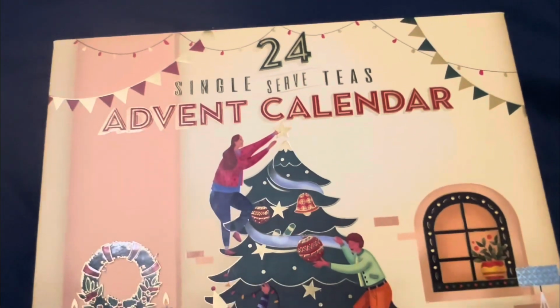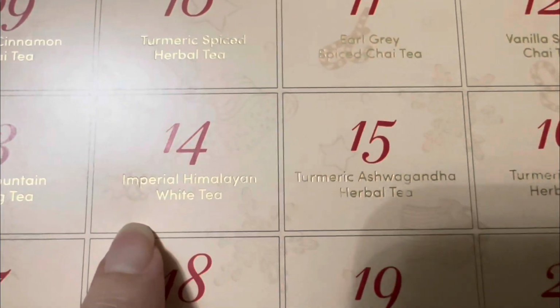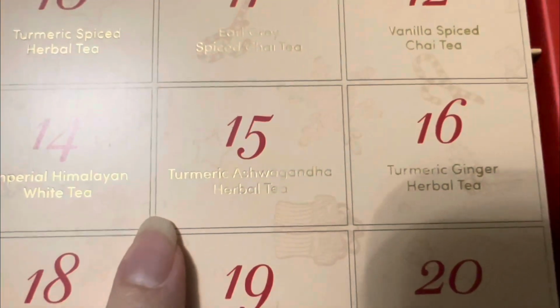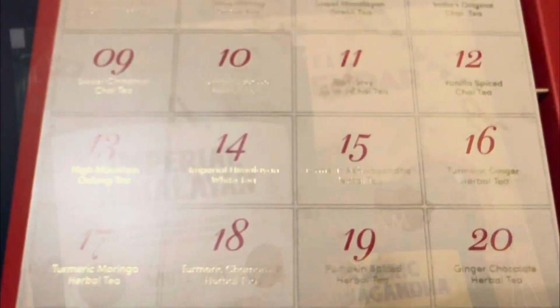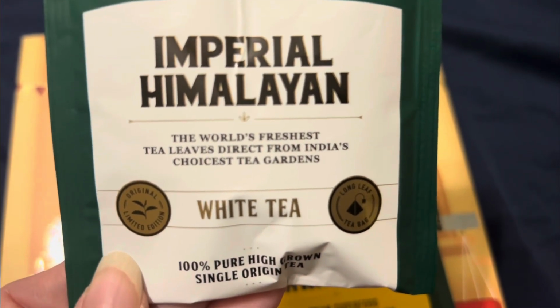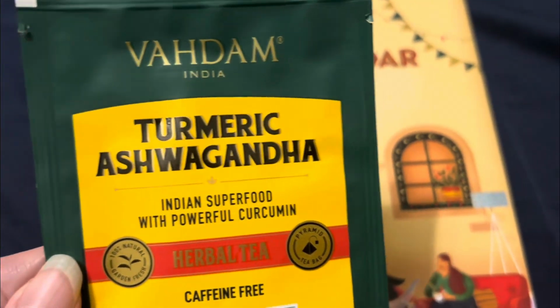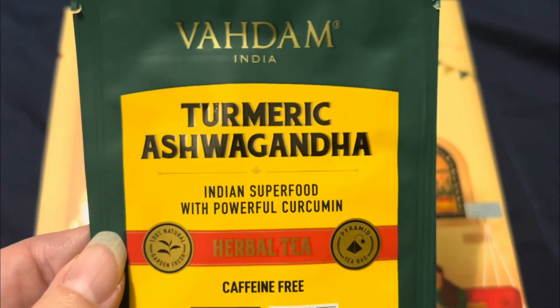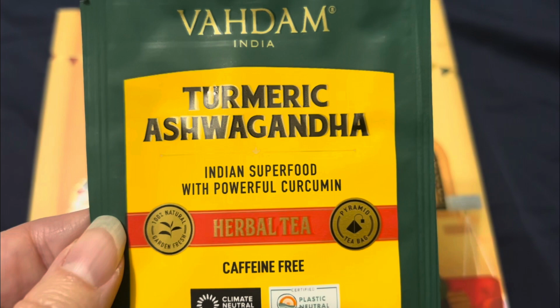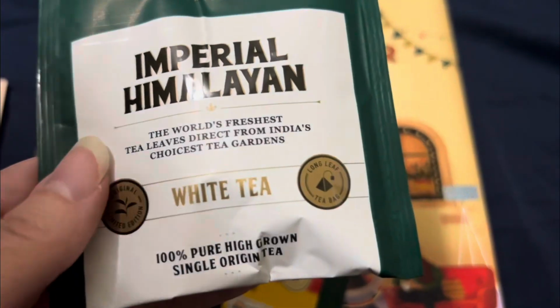The single serve teas advent calendar, day 14, Indian tea, is going to be Imperial Himalayan white tea, and then for the 15th we have turmeric ashwagandha herbal tea. This is the Imperial Himalayan white tea, the world's freshest tea leaves direct from India's choicest tea gardens. And for the 15th, the turmeric ashwagandha, Indian superfood with powerful curcumin. This one is caffeine free. Pretty sure white tea has a lot of caffeine, so this one is probably pretty well caffeinated, and this one is caffeine free.